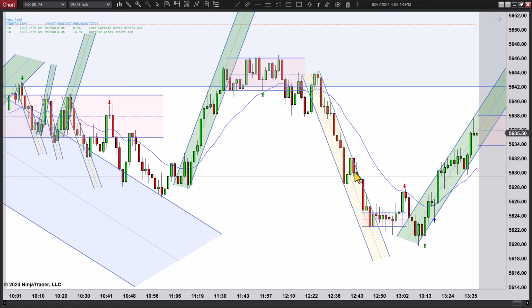There might have been some kind of second entry here. I was out for lunch here, so I don't know how this went. It looks like it broke lower and then went higher and then came back down. So it would be a second entry there. It does close fairly bearish.